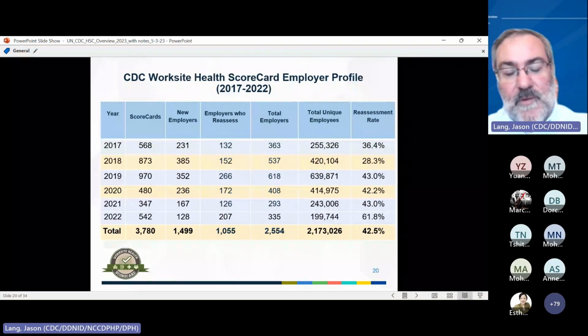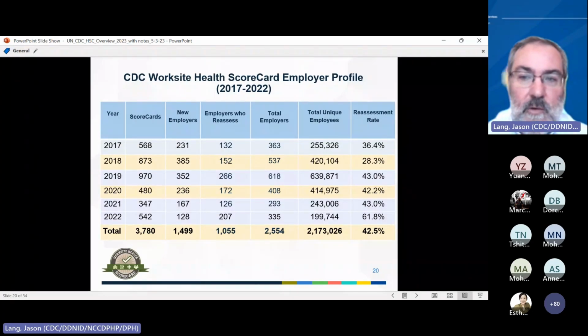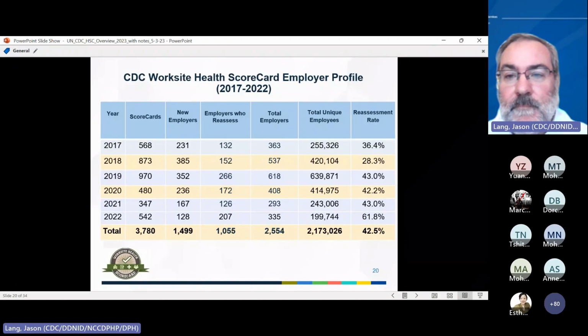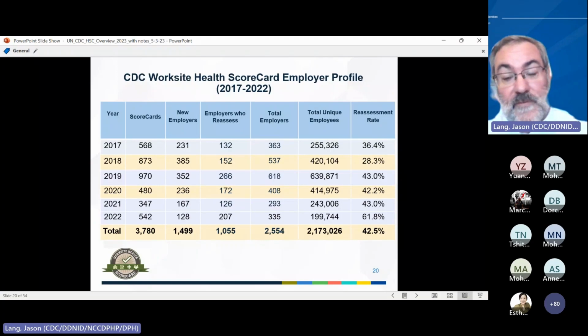This is a busy slide. I'm happy to share these slides with anyone who wants them, so don't get caught up in all the detail here. But we've had thousands of employers utilize the scorecard over time. We've reached millions of employees across the country through those employer efforts. And in the bottom right-hand corner, or the right-hand column, is a reassessment rate statistic that we have. And this is really looking at who submits a scorecard, and is this your first time doing it, or is this a second, third, fourth, fifth, multiple time that you've done it.